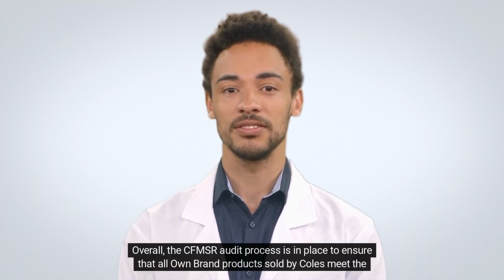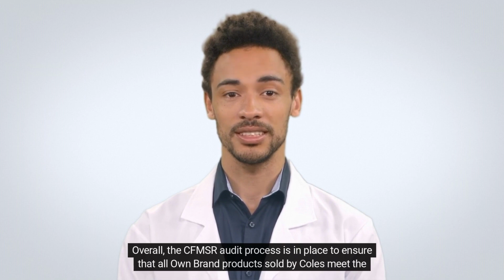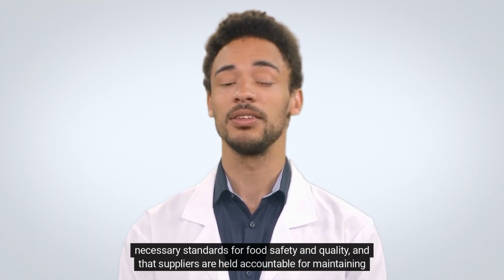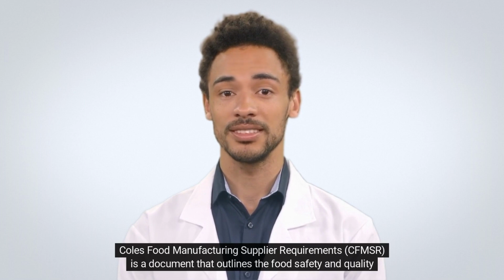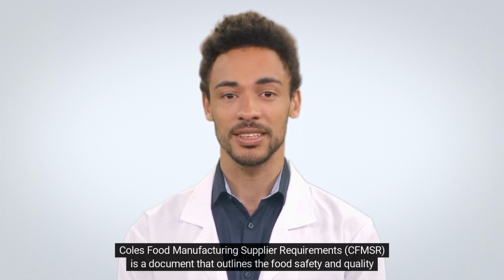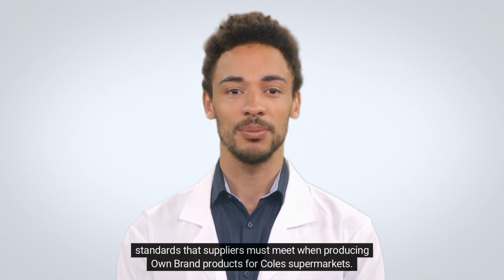Overall, the CFMSR audit process is in place to ensure that all own brand products sold by Coles meet the necessary standards for food safety and quality, and that suppliers are held accountable for maintaining these standards. Coles Food Manufacturing Supplier Requirements (CFMSR) is a document that outlines the food safety and quality standards that suppliers must meet when producing own brand products for Coles supermarkets.